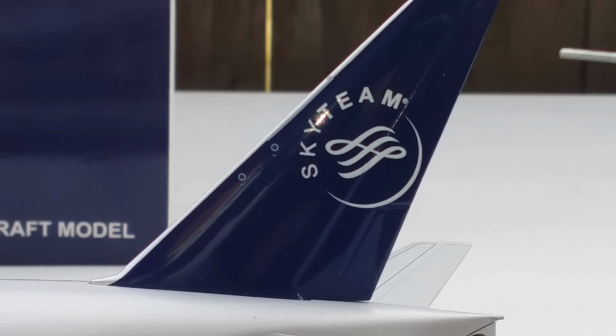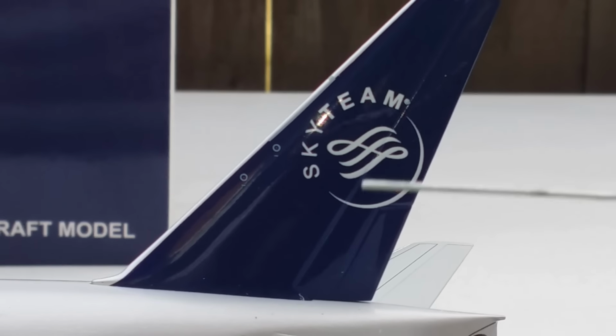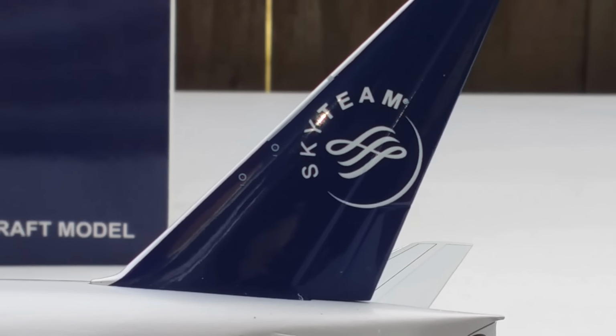Okay, now you're looking at the back of the aircraft here on the port side. You see the Skyteam logo, how the tail is painted in blue as well. Very realistic detail there. Awesome.